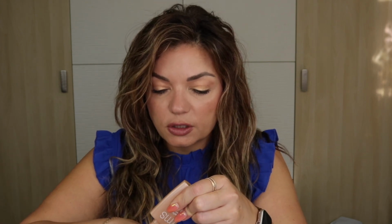So the other one that I took is the RMS Supernatural Radiant Serum. RMS did send this to me. I love this. I actually have it in 2 shades. I have the medium aura shade, and the other one I have is the light one, light aura. So I'm going to show you the difference between the 2 of these.